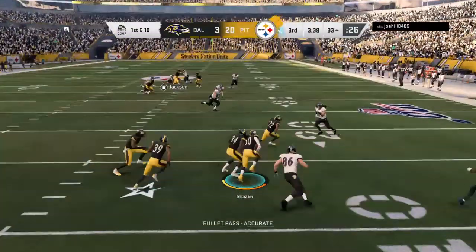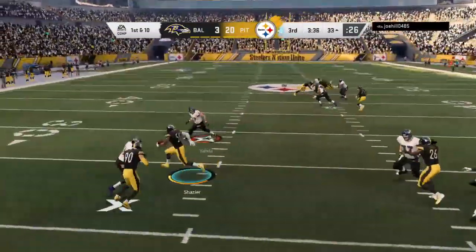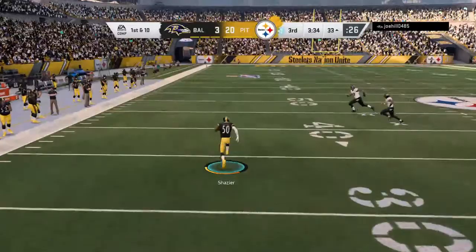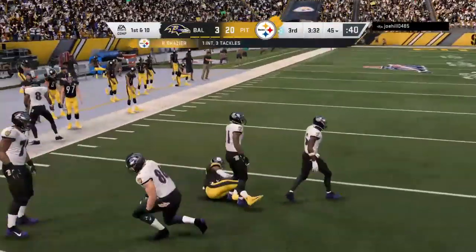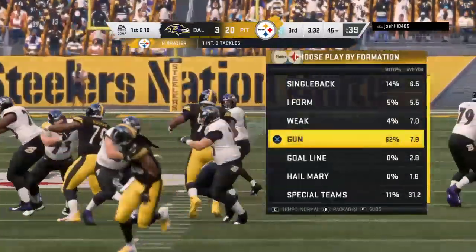And he's going to be intercepted a 3rd time. Picked off by Ryan Shazier. And he'll bring this all the way up to the 45-yard line.